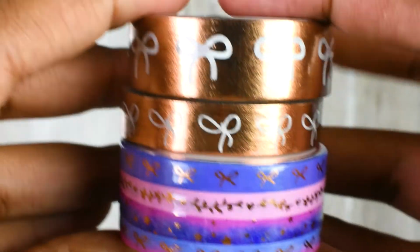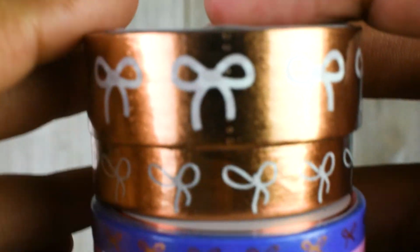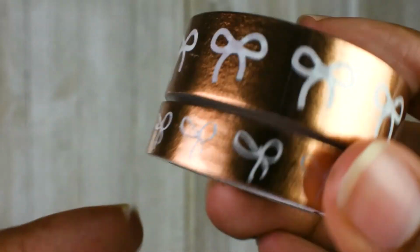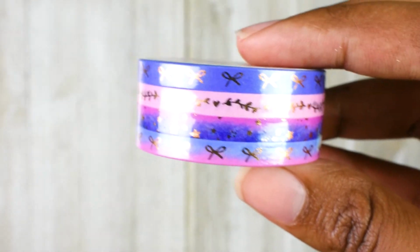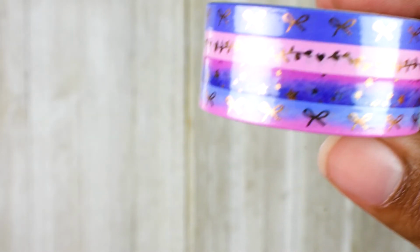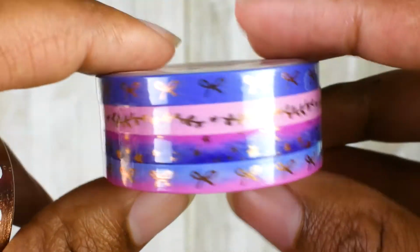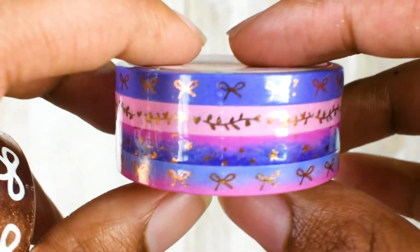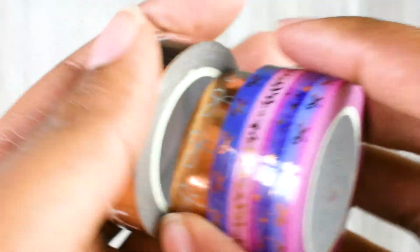I find that when I come across a washi design that I really, really like and I use a lot, I go back and see if I can get a second one as a backup. I really, really love this one. And then this one, this cute little find, is the Enchanted Forest Bows Heart Vine and Shooting Star design. So you have the bow, the vine, the heart vine, shooting stars, and more bows. It makes me think of a princess color scheme or something. I just love how the pinks and the periwinkles go with the rose gold.